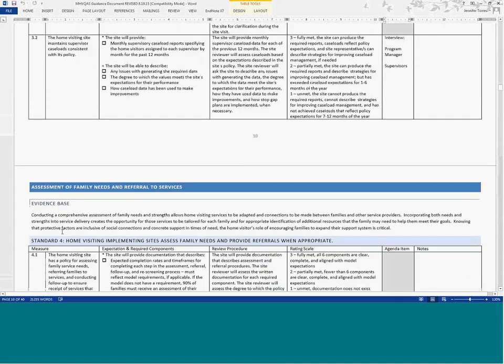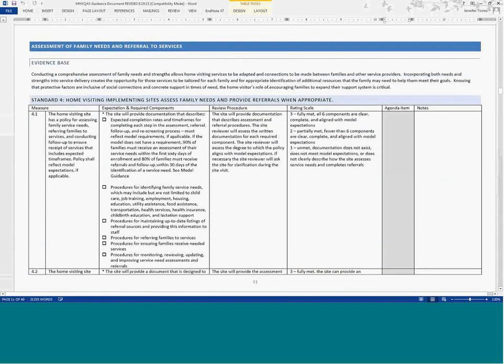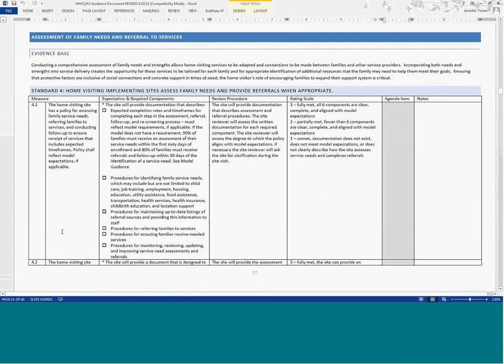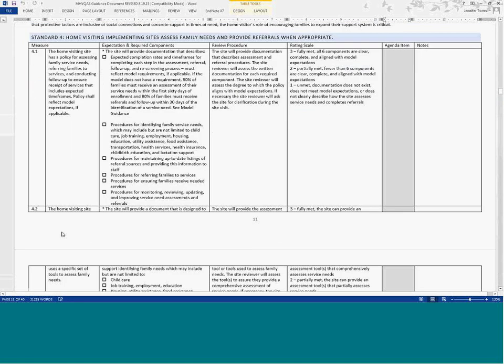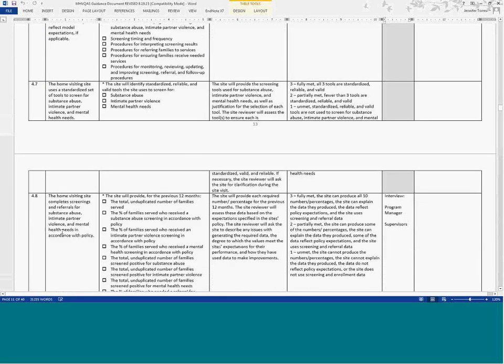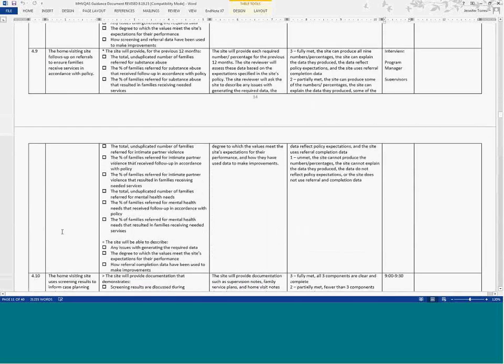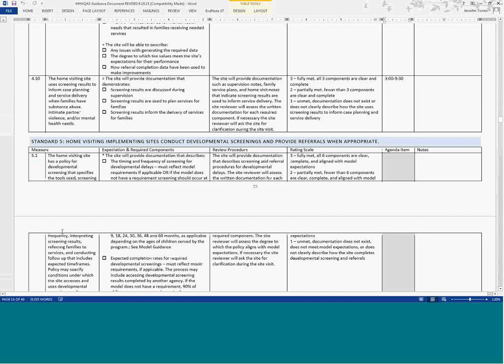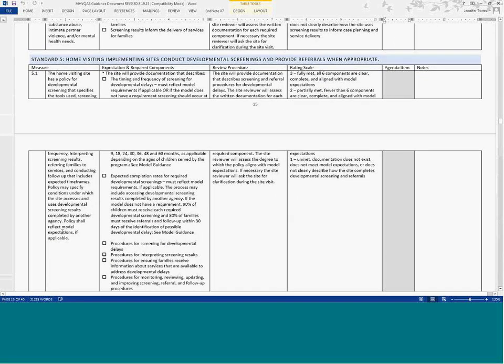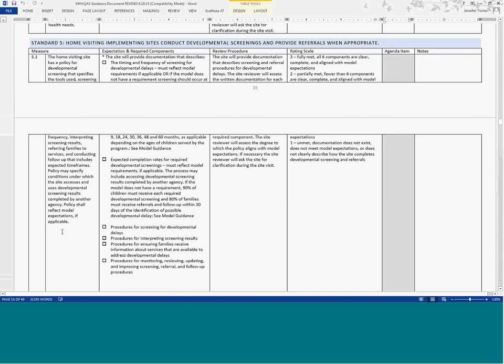The next domain is the assessment of family needs and referral to services, and the first standard within that domain is, do sites assess family needs and provide referrals when appropriate? And that's a long one. There's a lot of things that we're looking at in that standard. Okay. And then the next standard within that domain is, do the sites conduct developmental screenings and provide referrals when appropriate?